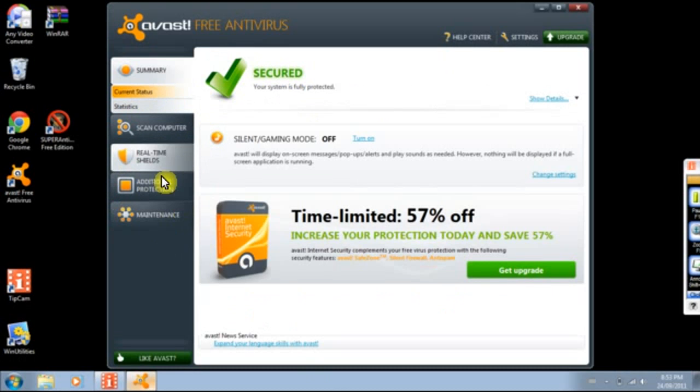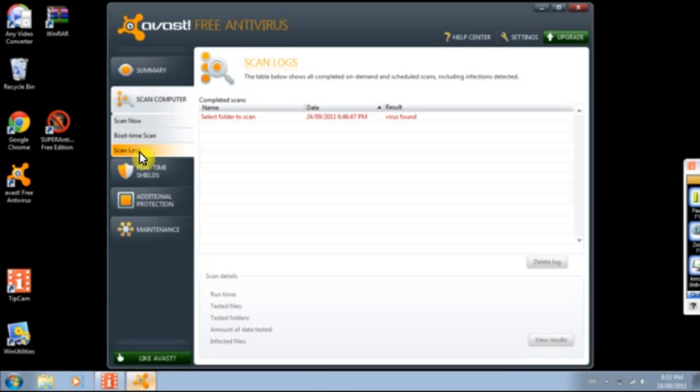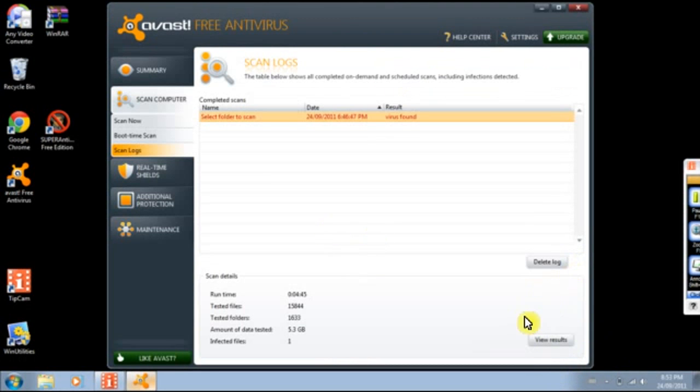And I did do a scan here. I'll show you my log here. Scan log, virus found. It found a threat, JS Trojan JS download. Now I can't delete it because the system cannot find the file. I've tried doing everything but it doesn't work.